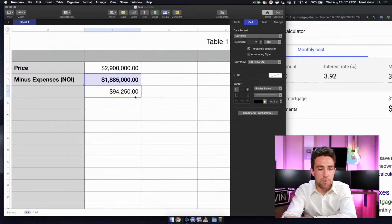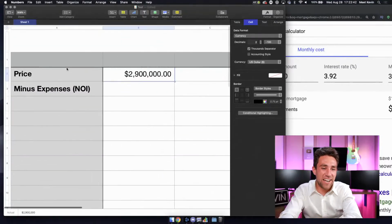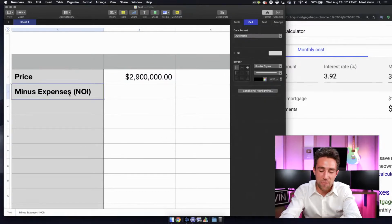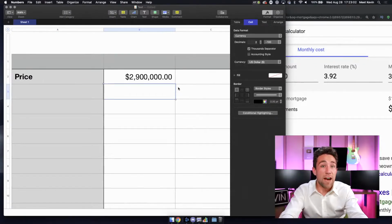Hold on, 1 second here. I'm totally mixed up. I'm so sorry. Give me 1 second here. Sorry, 1 second, folks. We're at a price of $2.9 million. This is not what the rents are. We're not taking expenses off of the price. So we have a price of $2.9 million. If we want this particular property to yield us, let's say, a 5% return.